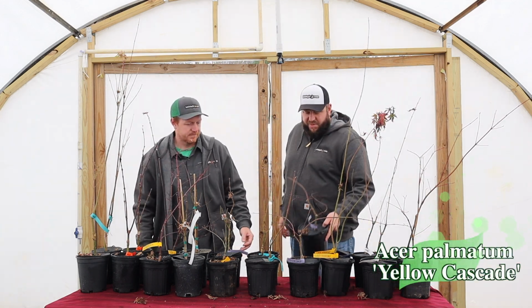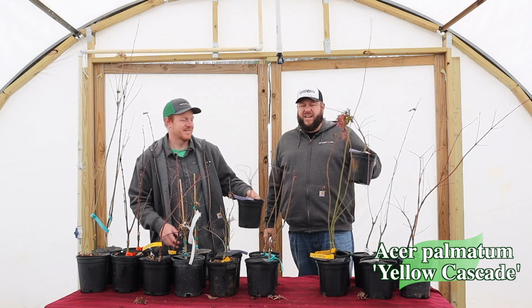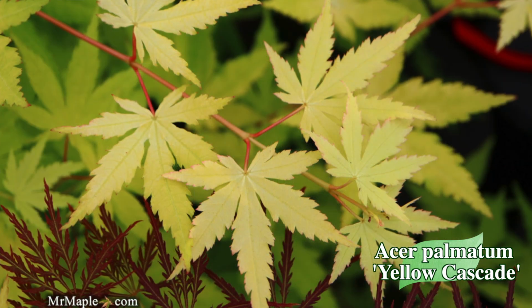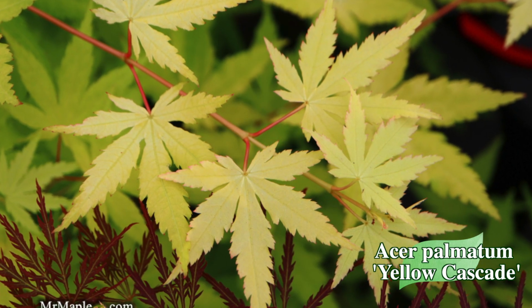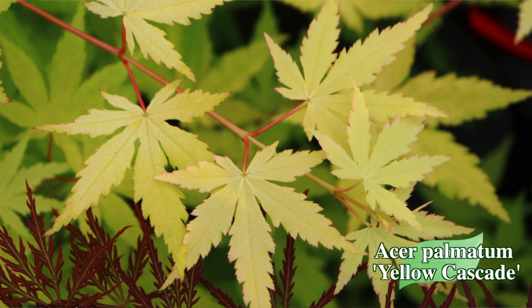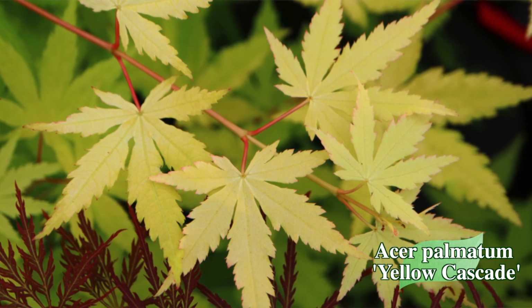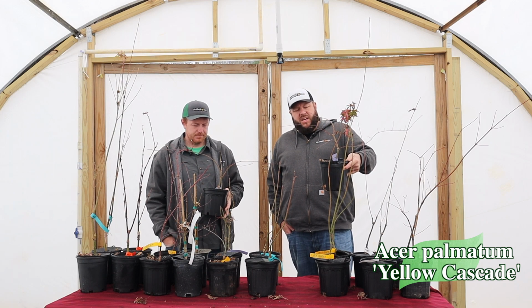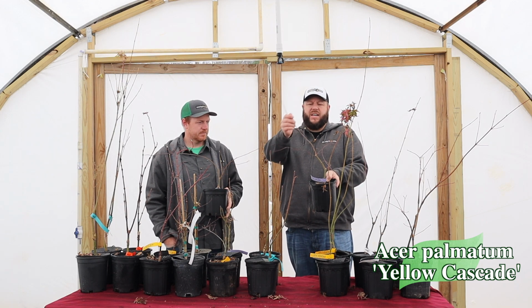All right, guys, next up here on the table, we've got Yellow Cascade. You know I love the yellows, and you've got a weeping butter yellow Japanese maple. Love what Yellow Cascade does. Newer selection by our good friend Talon Buchholz. Now, we haven't staked these up, so you can play with them for the hanging basket, folks. It's a fun one either way. You can always stake a central leader.